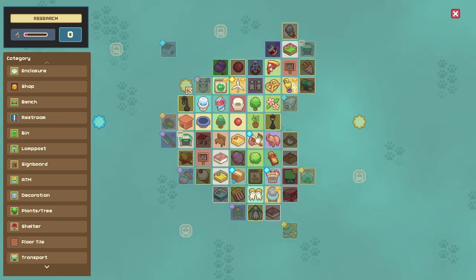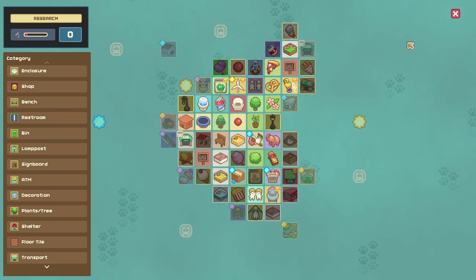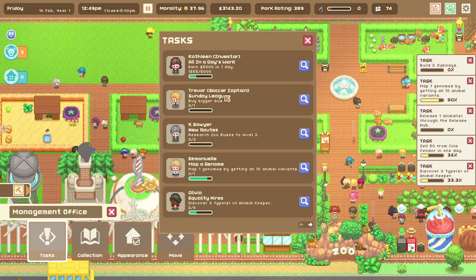And there's that shiny thing there as well. That looks like it could be something very, very good. But to get that, we need another 9 points to unlock some lampposts. My goodness me. And then, yeah, we're almost at the point where we can build the release hub as well, which is over here. Let's put one of our sort of task things. Have we got any other tasks that could go over here? Yeah, we're not going to get near to that, I do not think, Kathleen. Buy a bigger bus, that does not need to be on the side.